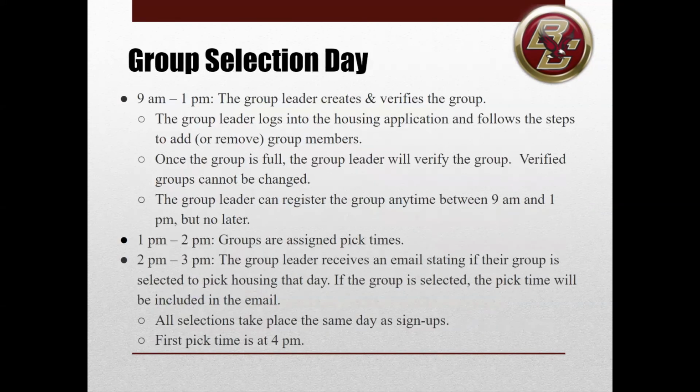Group selection day. From 9 a.m. to 1 p.m., the group leader will log into their application and create and register their group. Once the group is full, the group leader will verify their group and it cannot be changed.